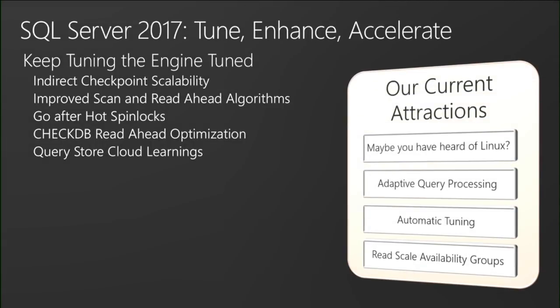But what about the headlines? What are the bigger features that you might want to know about? Well, maybe you've not heard, but we run on Linux now, which is actually pretty cool. And we run fast on Linux. In fact, our #1 benchmark that we produced for SQL 17 for TPCH was running on Red Hat Linux. Also, we have some features we're going to talk about to keep you tuned, adaptive query processing and automatic tuning.